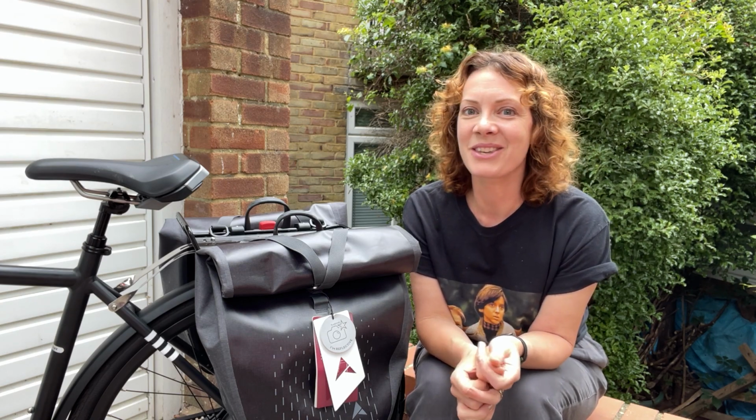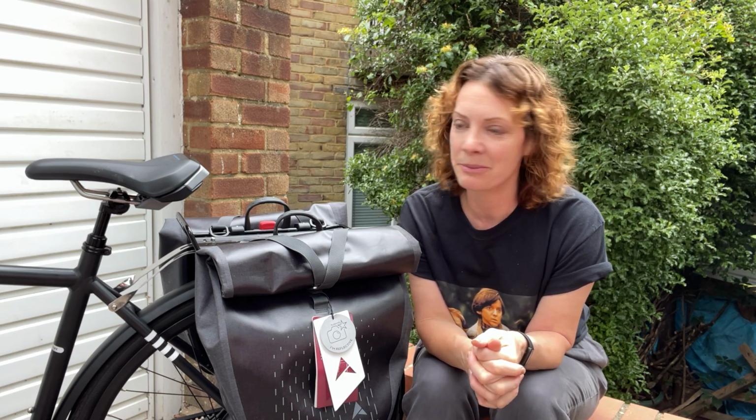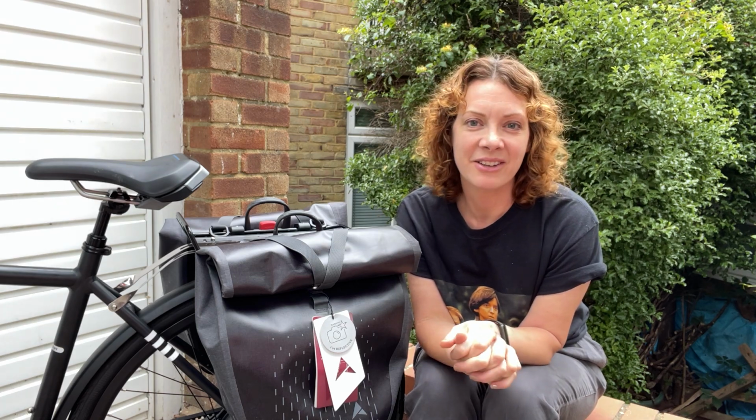So they called me last week on Friday and said, can you collect it before next week? So I used it as an excuse to go up to Nottingham and visit my friend Carmi up there and then bring the bike back with me. So I'm very excited by this bike.